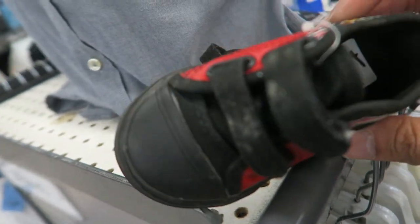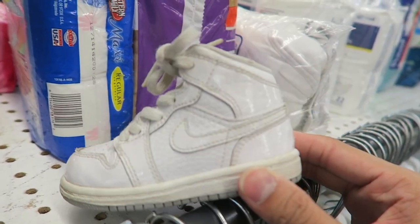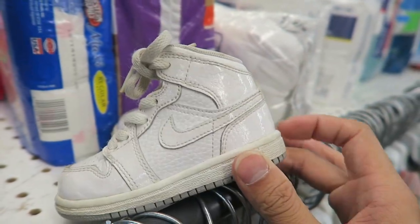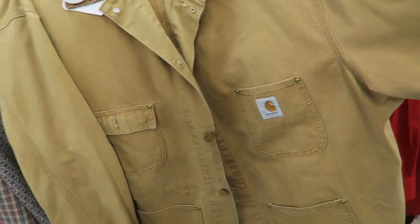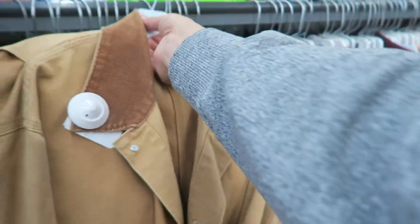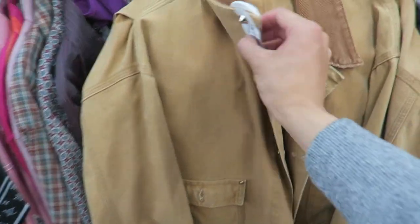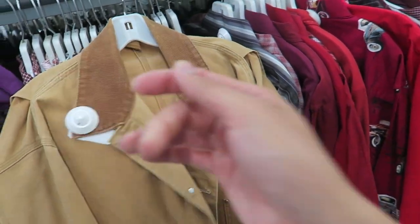Just found these little kids Flame Strap bands. And then a pair of little kids Jordan 1s right here in the all white with the patent leather. They got this Carhartt jacket, but it actually doesn't have a size tag. It looks like a double XL. Maybe an XL. It's kind of big, but they're taxing a little bit, so probably gonna pass.